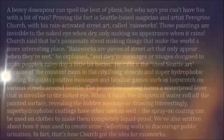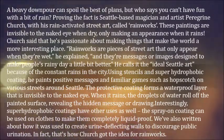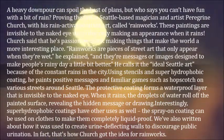A heavy downpour can spoil the best of plans, but who says you can't have fun with a bit of rain? Proving the fact is Seattle-based magician and artist Peregrine Church, with his rain-activated street art, called Rainworks. These paintings are invisible to the naked eye when dry, only making an appearance when it rains.